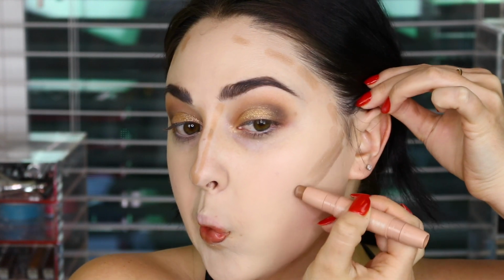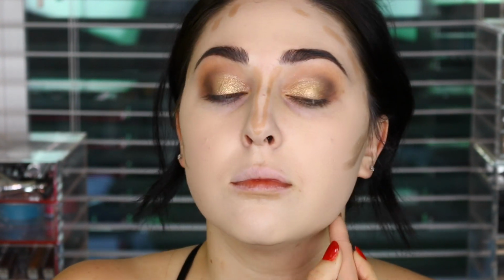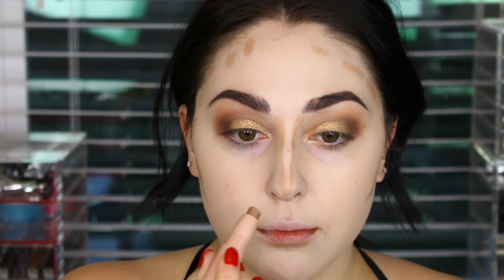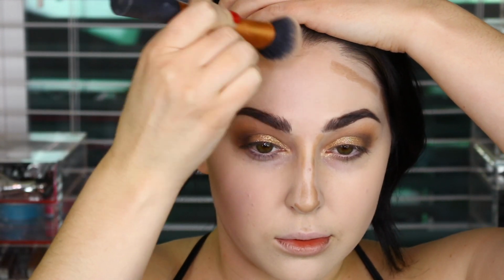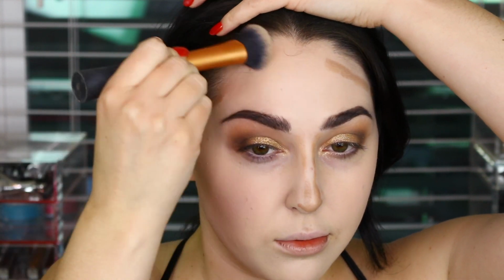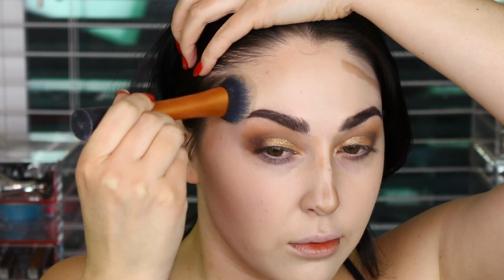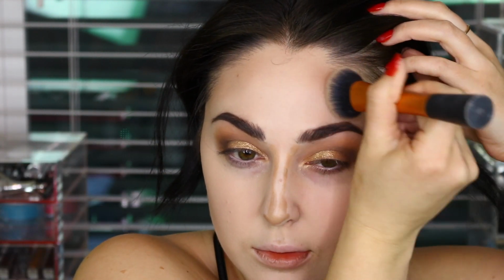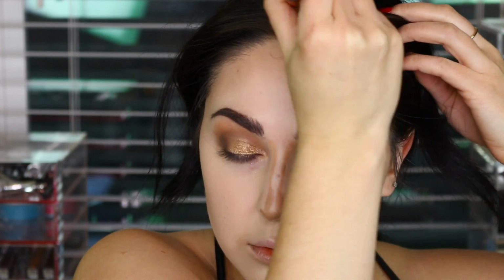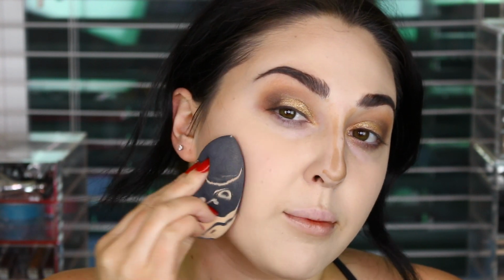The first contour shade I went in with was a little bit warmer, and I'm going to go in with a little bit more of a cooler, darker shade. Then I'm going to just top it off with a damp Beauty Blender.